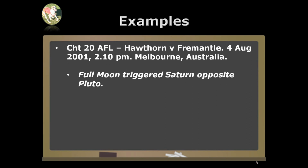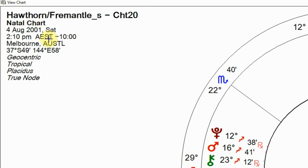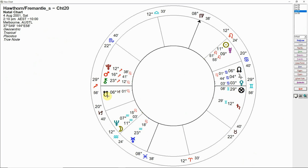This is probably my favourite astrology chart game of all time. Anyway, it's Hawthorn versus Fremantle. Let's have a look at that one. Okay, in this game here, Hawthorn were at home, premiership contenders. Fremantle was the away team. They had not won a game. They had lost 17 in a row. They hadn't won a game all season. And Hawthorn were red hot favourites, unbackable favourites.